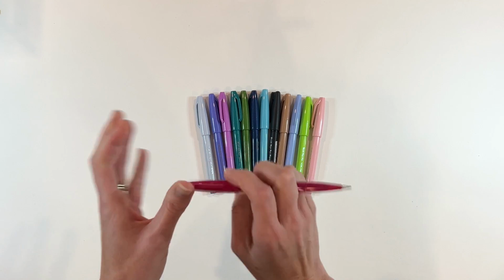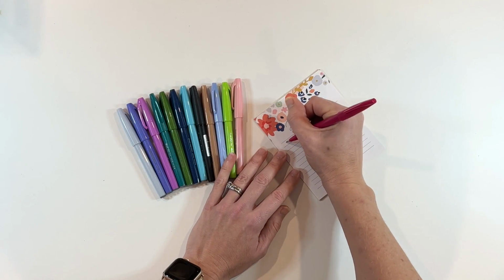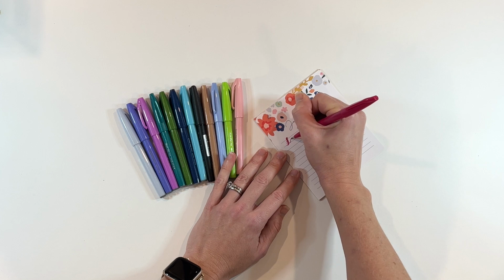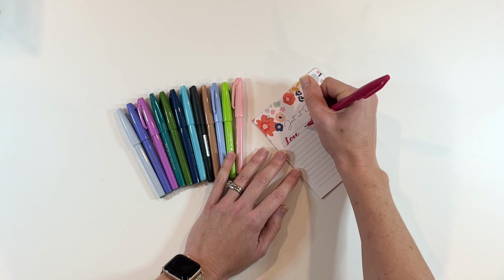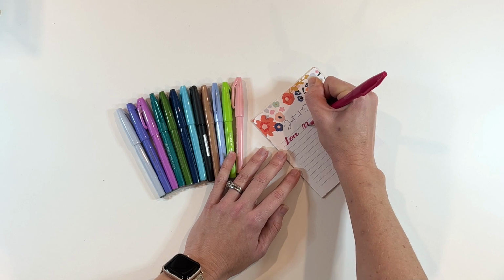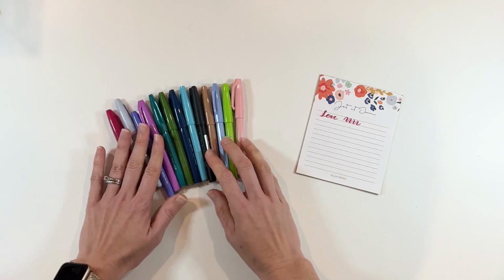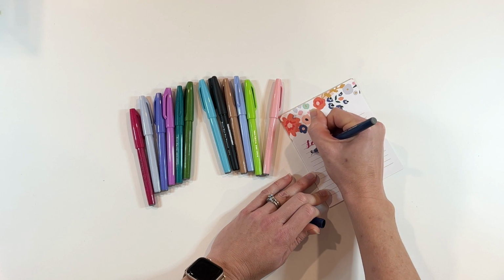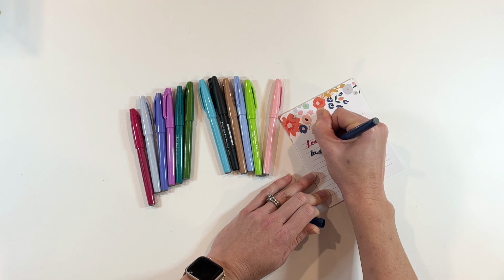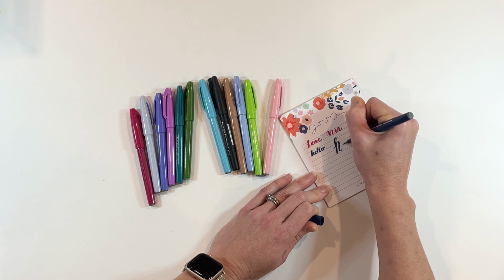Let me just grab a piece of paper and give you a quick demo. So these come in just beautiful colors. I love them. And they just work really well. I like that the tip is a little bit firmer personally, because that is what allows me to write in a finer area. I have yet to meet a crafter that would not like to work on their lettering, that would not like to improve their lettering. And so giving them some tools to work with is always appreciated. So see how you can actually write pretty small. You can write small and you can also achieve bigger lettering as well.